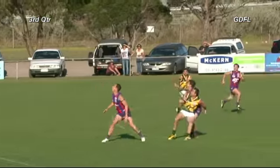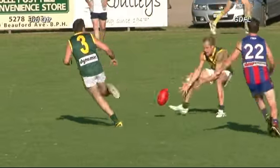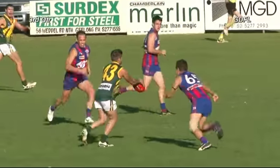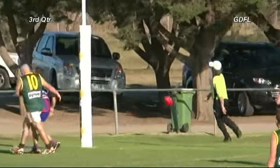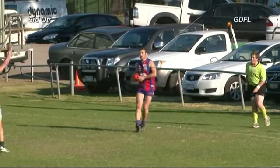Werribee go towards centre half forward. There's the numbers again. No, two on one. Getting across there. Katsimanis went one-handed. Can't pick it up. Through the middle. Handball back towards him. The little man. Little bit of candy. Right foot kick towards Rosenwig and the goal square. But it's offline and out of bounds on the full.